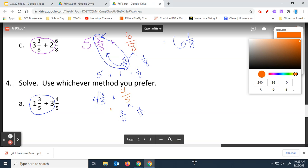these two together, 3/5 and 2/5, makes one whole. So I've got 4 plus my new 1 plus my remaining 2/5, 5 2/5. Does everybody see how we solved that problem? Yep. All right.